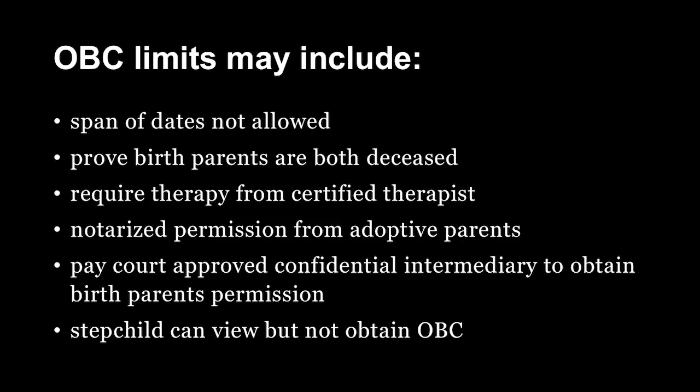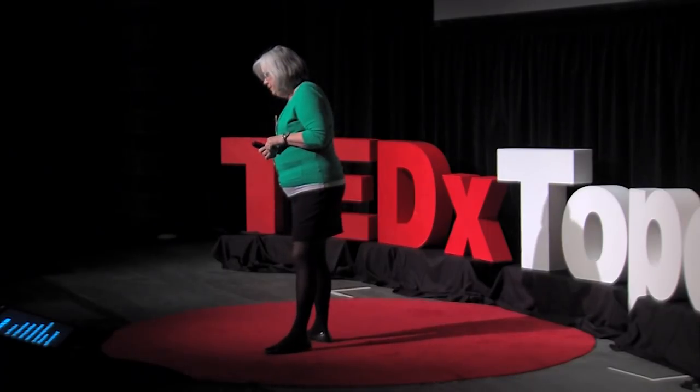Another restriction is to pay a court-approved confidential intermediary. The going rate right now is between $400 and $500. And they will ask your birth parents, they will find them, hopefully, and ask their permission to release the original birth certificate. Now, if the birth mother says yes and the birth father says no, you are out $400 to $500 and you will not get your original birth certificate.